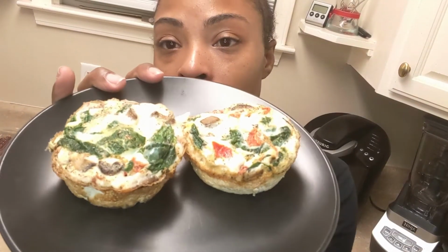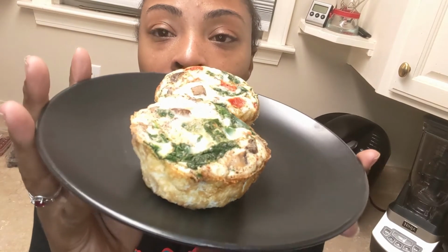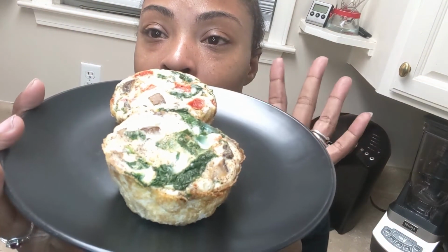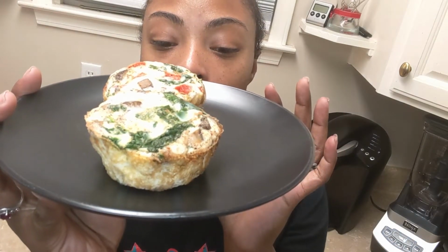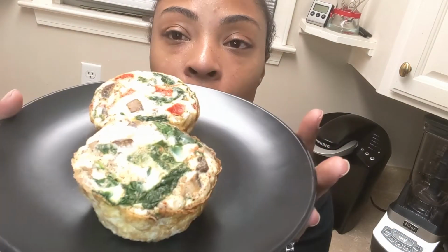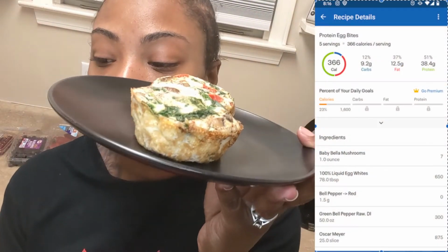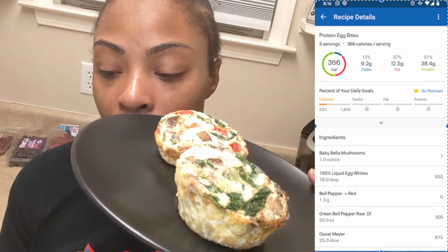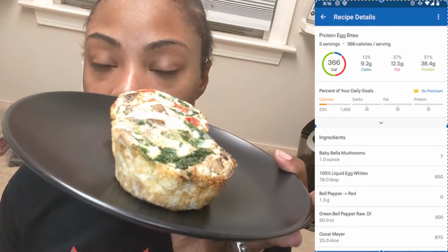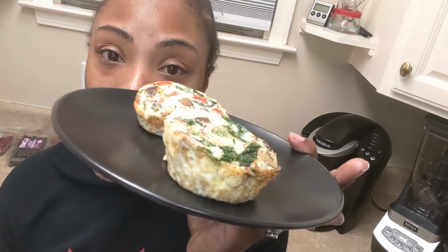So these are the egg bites. These are so good. Again, mushroom, spinach, red bell pepper, green bell pepper, and I think that's it. These are 366 calories per serving, which is 9.2 grams of carbs, 12.5 grams of fat, and 38.4 grams of protein. That's a lot of protein.